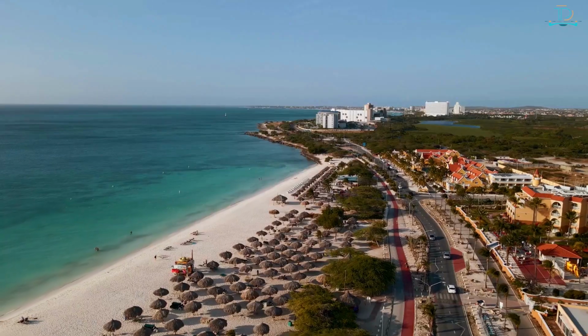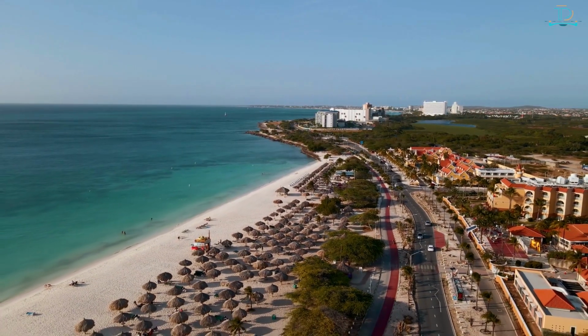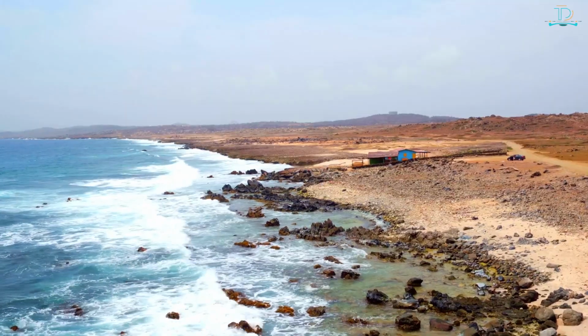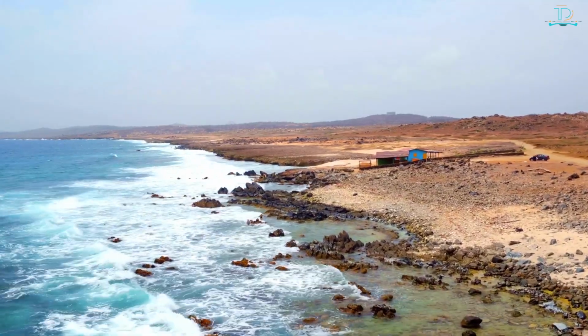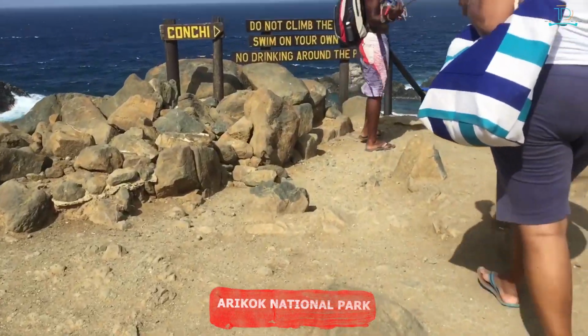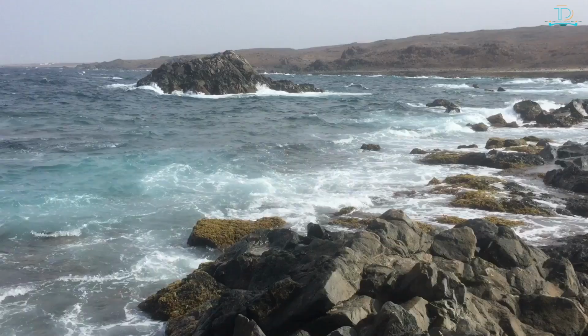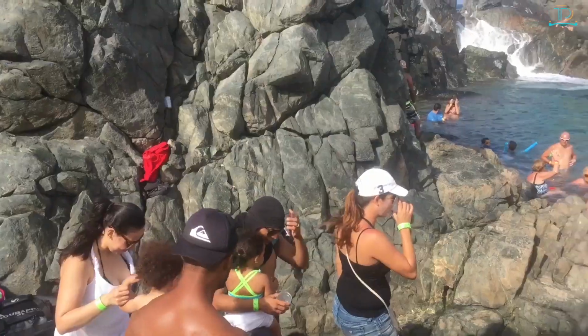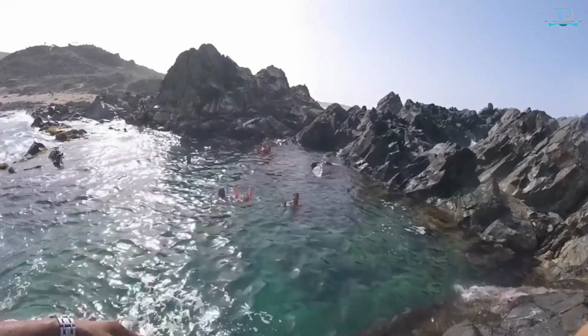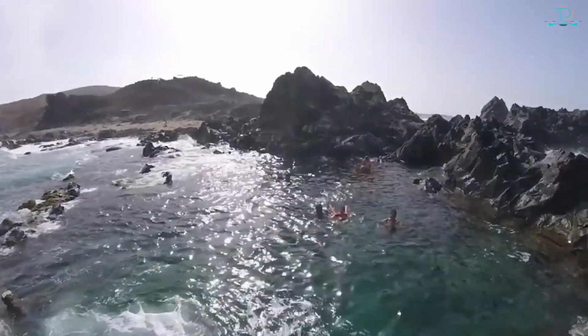But Aruba's interior is nothing like the palm tree-lined beaches that attract millions of tourists. The inner portion of the island is desert-like, and it's here you can explore Arikok National Park. Limestone cliffs and cacti rule the landscape here and also offer a natural pool. This natural pool in the middle of an arid landscape is popular for swimming and snorkeling.